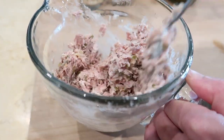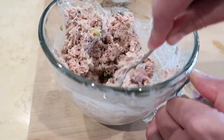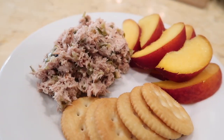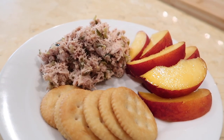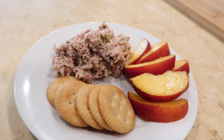And when you're working on your meal plan and your grocery list, you can just check to see that you have all of the ingredients available in your pantry so that you can throw this together at the last minute. I often serve it plain like this with a few crackers on the side and some fruit. It's also great in a sandwich or as a cheese melt. There are a few different ways that we enjoy it.